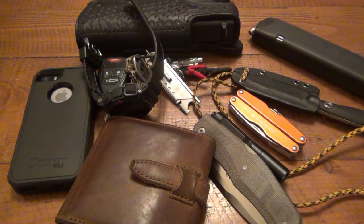What you don't see in this EDC is a fire source. I always have one on me close by, but I haven't been carrying any kind of lighters or anything lately. That will change. I'm going to go back to carrying a Zippo soon.